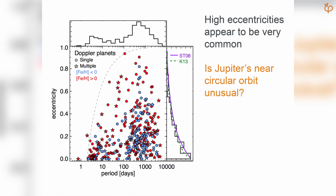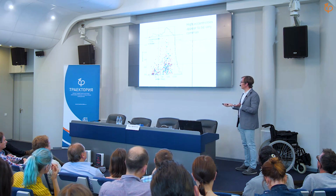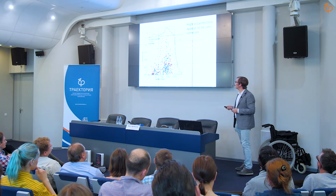Again, we can look at the population of extrasolar planets. Here it's shown in a graph of orbital period against the eccentricity of the orbits. Circular orbits would be down at the bottom at 0 eccentricity. What you can see is that when you go a reasonable distance away from the star, where the star is not interacting with the planet due to tides, there's a very broad distribution of eccentricities that starts at 0 but goes up to very high values. So again, it appears that Jupiter's orbit, which is near circular, is not unknown among observed extrasolar planets, but it's by no means the most common situation that we seem to see in the extrasolar planet population.